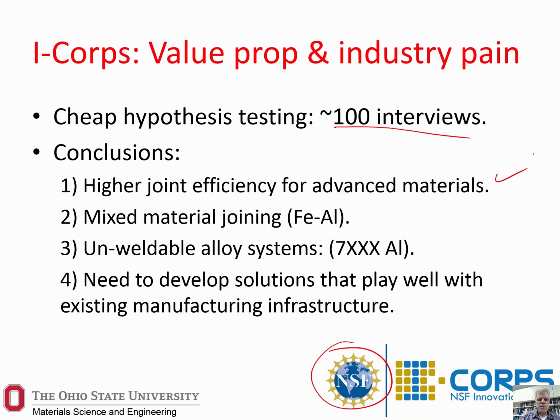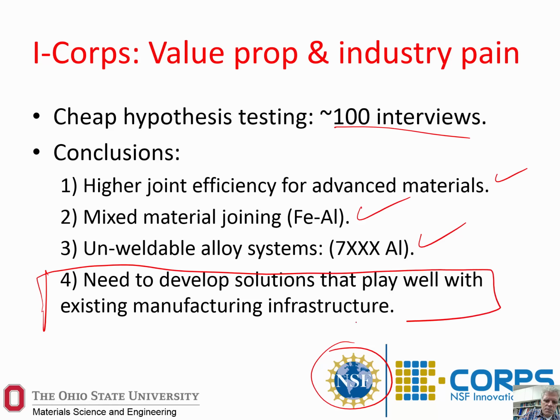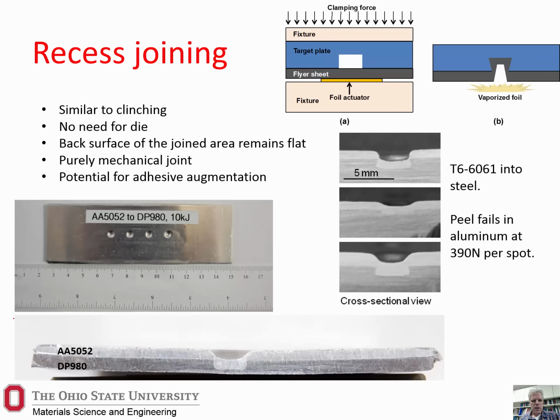And we came up with a bunch of conclusions, things that people would really like. They'd like higher joint efficiencies, that's clear. They'd like to see steel to aluminum joining, that's clear. They'd like to see us join unweldable materials like 7000 series aluminum to itself, and Apple's all about 7000 aluminum right now. You see that in the new iPhones and watches and so forth, and it's very strong, hard to weld, traditionally unweldable. And then really importantly, we need to develop solutions that play well within existing manufacturing infrastructure. We've got to make this friendly, and that's what we're really working on right now.